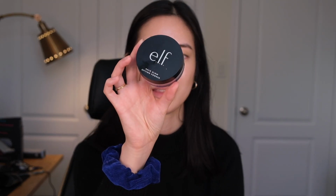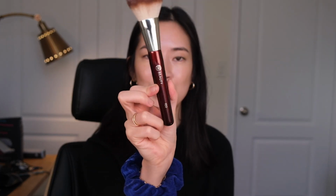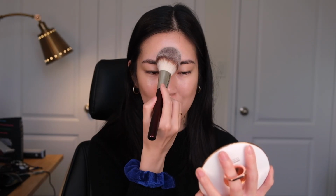Now that all the cream products are on, I am going to set my face just really lightly with a translucent setting powder. Today I'm using the e.l.f. Halo Glow in the shade Light, and I just tap some onto the cap like this. And I'm taking my favorite powder brush at the moment. It's from BK Beauty and it's the 102 brush. So I just take a bit of that powder and work it on my T-zone.